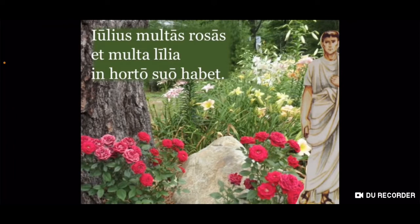Julius multas rosas et multa lilia in horto suo habet. Julius has many roses and many lilies in his garden, suo horto, in horto suo, in his garden.